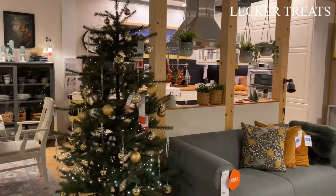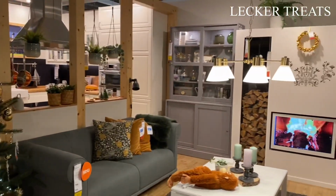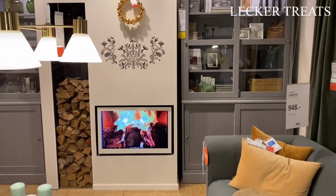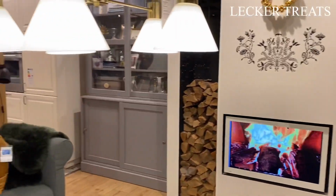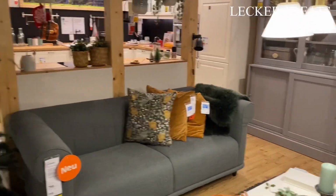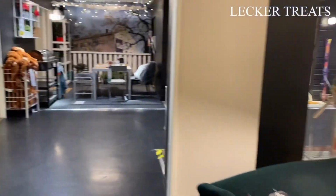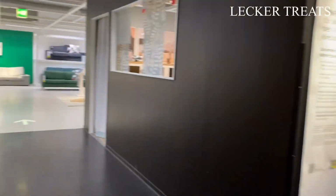I really love this room. It's very cozy, it's very warm. The colors are very neutral, and it makes the Christmas season come alive in your home. So let's get going. Let's see what they have at other places as well.